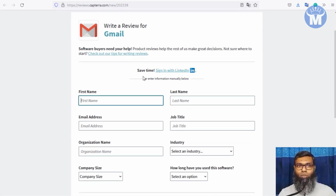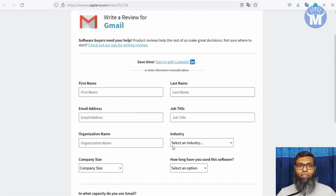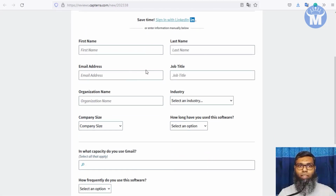So let's move on to the first step. This is a 3-step process. You can see that this is the first step of the review process. So we are writing a review for Gmail, for example, in this video. First, they are asking for your basic information like your first name, last name, your email address, job title, and organization.